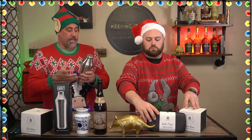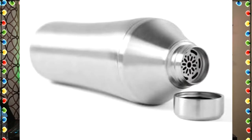$69.99. It isn't expensive. It's a double wall shaker, so you're not going to get any of that cold when you put the ice inside the vessel and shake it up. You're also not going to get the freeze, when you can't get it apart and the top pops off. Everything's a screw top, so it just screws on and off. And the strainer on the top is the same thing. It's got a gasket seal, so you can strain it right out, pour out your drink, put it back on there, and it just makes it a lot easier.